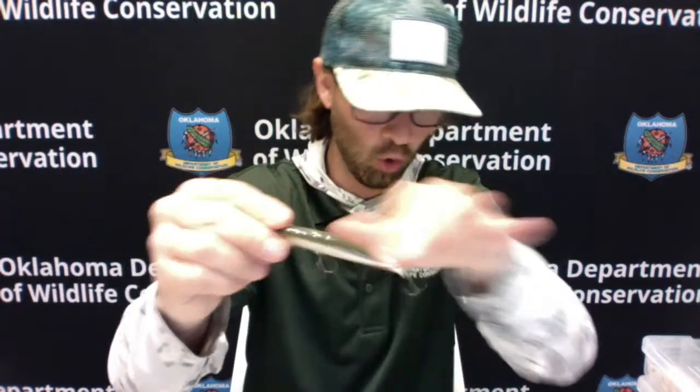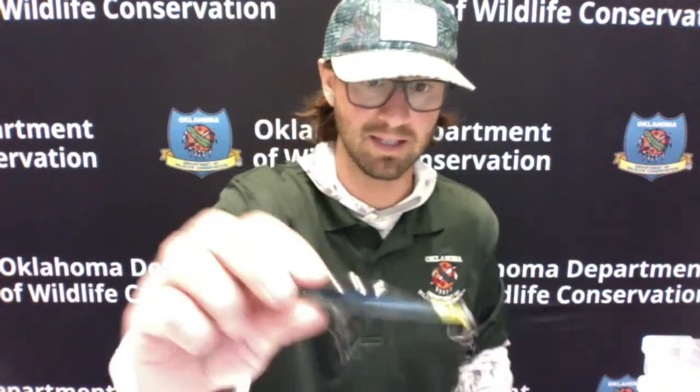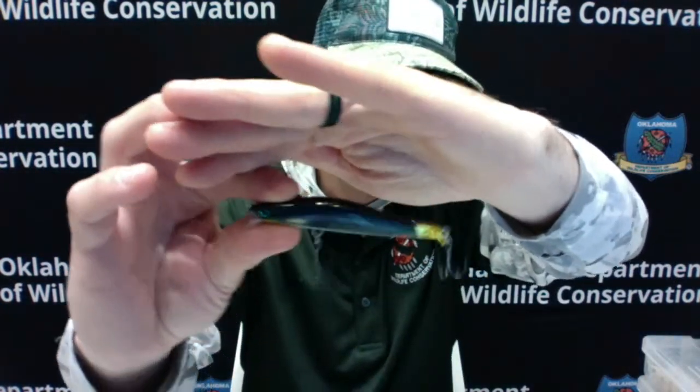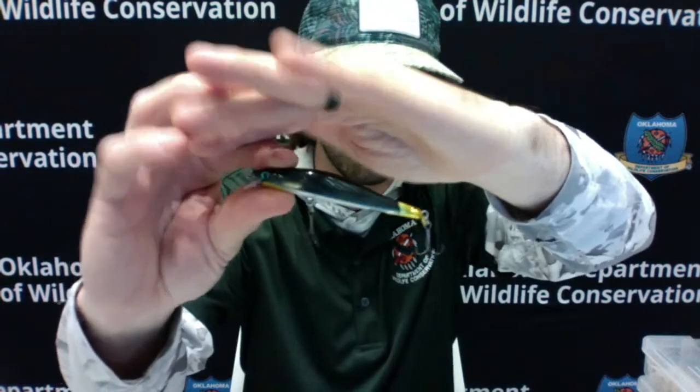But again, every color in here, pretty standard. Sticking with natural colors. Golden backs, olive backs, dark kind of green blue backs, and then purple backs. And that's what I'm fond of using. Something like this is a good one in clear water. This is going to do a good job of mimicking not only your bluegill, but you could have some shiners or darters. It's hard to go wrong with any color of jerkbait.